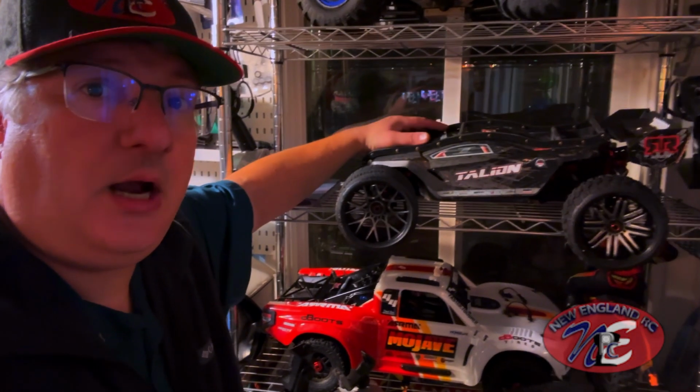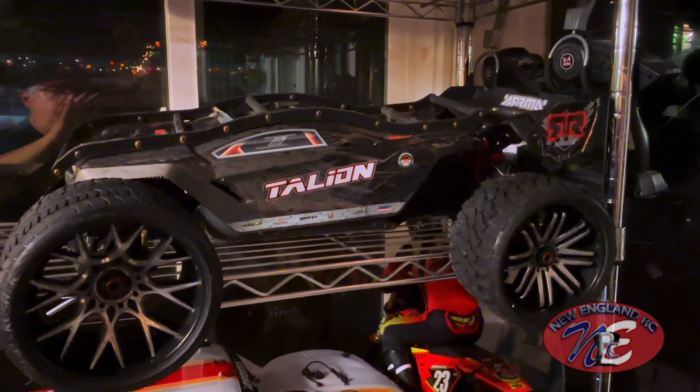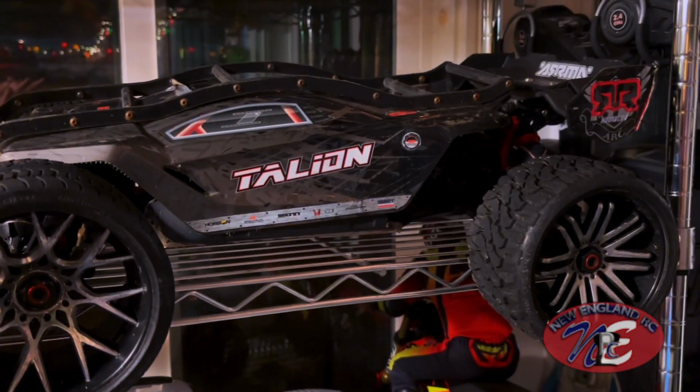So this one here is the Arma Italian EXB edition. It's got custom wheels that I added. I painted the rims. I added shock boot covers and a roll cage.